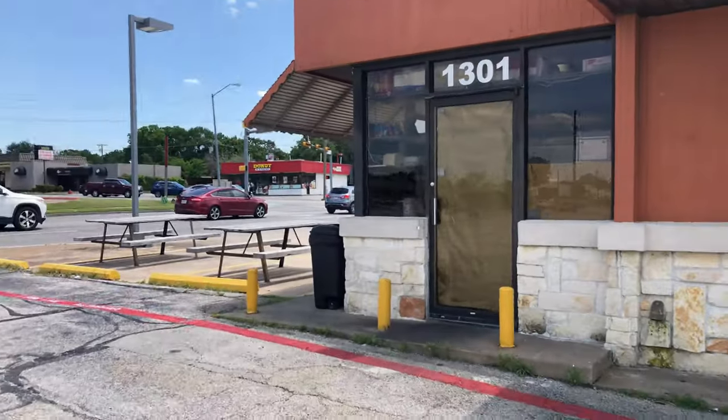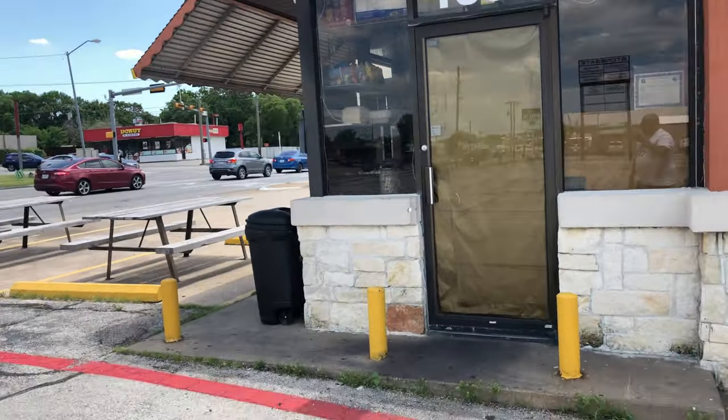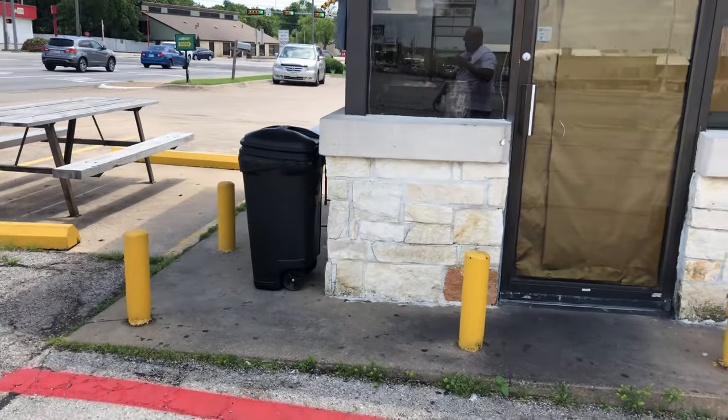So this time we have Flavor Kitchen located at 1301 Brown Trail Road in Bedford, Texas. And let me tell you, we enjoyed ourselves on this one. So this is a barbecue joint. They don't just do barbecue. They do catfish. They got the burgers and everything like that.